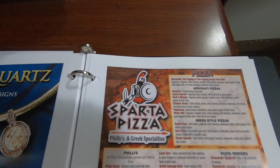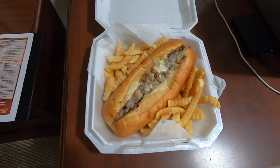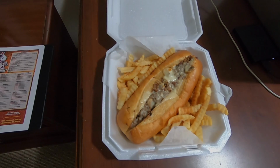I'm tired and hungry. All right, so I ordered from this Sparta Pizza. I got a Philly cheesesteak with Swiss cheese and mushrooms and fries. Just gonna have some water with that. I am super, super hungry. I'm about to dig in.